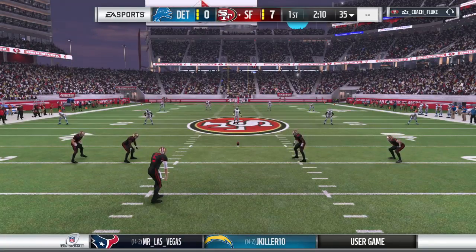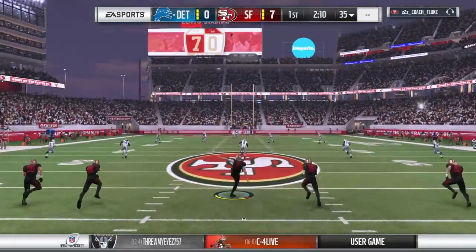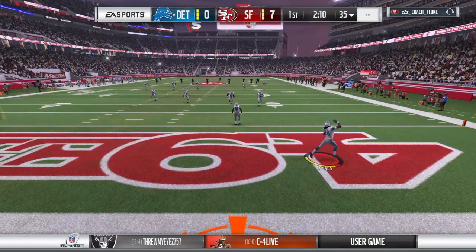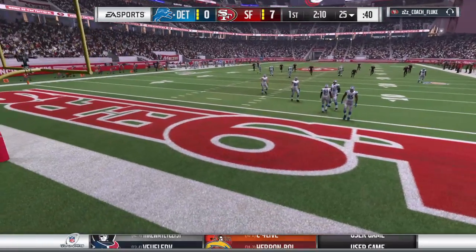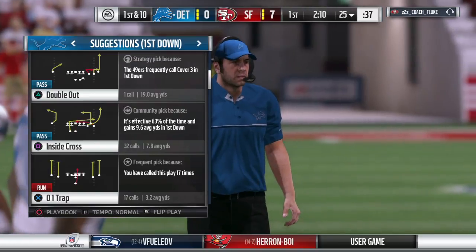Great drive, though. And following the touchdown now, it's Bradley Pinion on to kick this one away. And this will be a touchback as that sails over the end line.